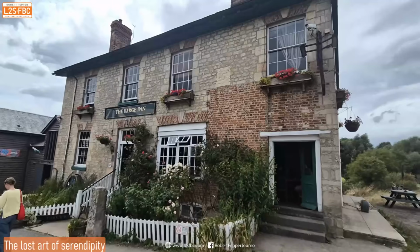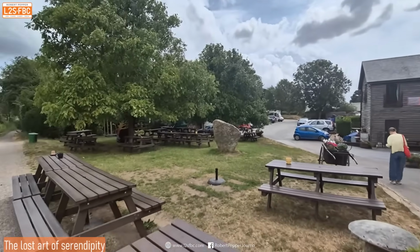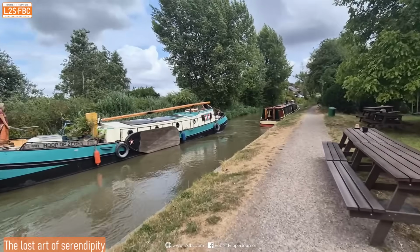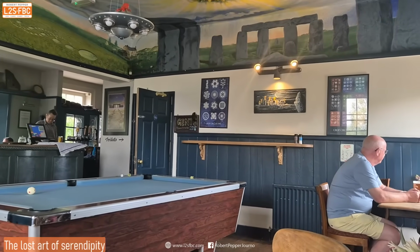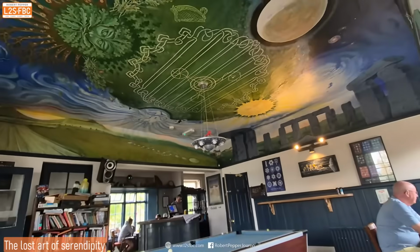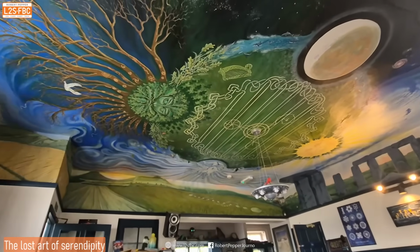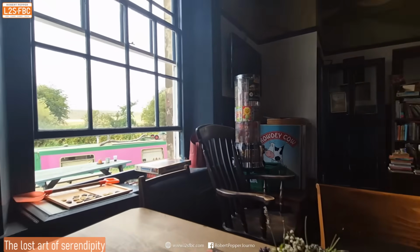One of the things I like about green laning is that it always seems to end up at a pub of some description, and this one was a bit unusual because it was a pub right next to a canal. You can barge in, and then you can always take a look inside and get yourself a lunch and just see how different pubs are from place to place.